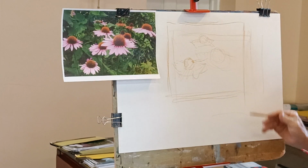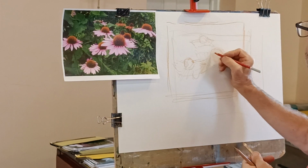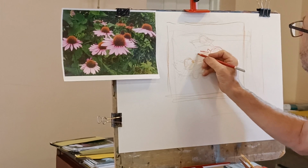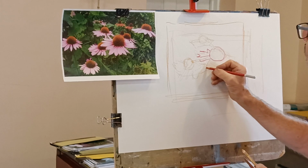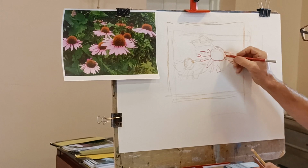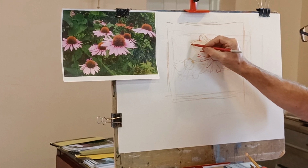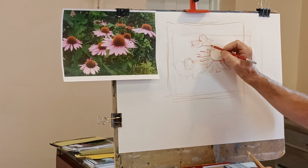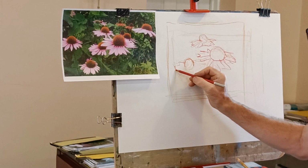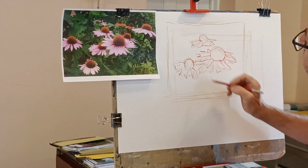Just making sure it feels nicely balanced, that we've got a bit of space either side. And then you could go in a little bit. It doesn't need masses of detail. So very quickly sketching something that is an impression of the shapes and the textures I'm seeing there. Something like that.